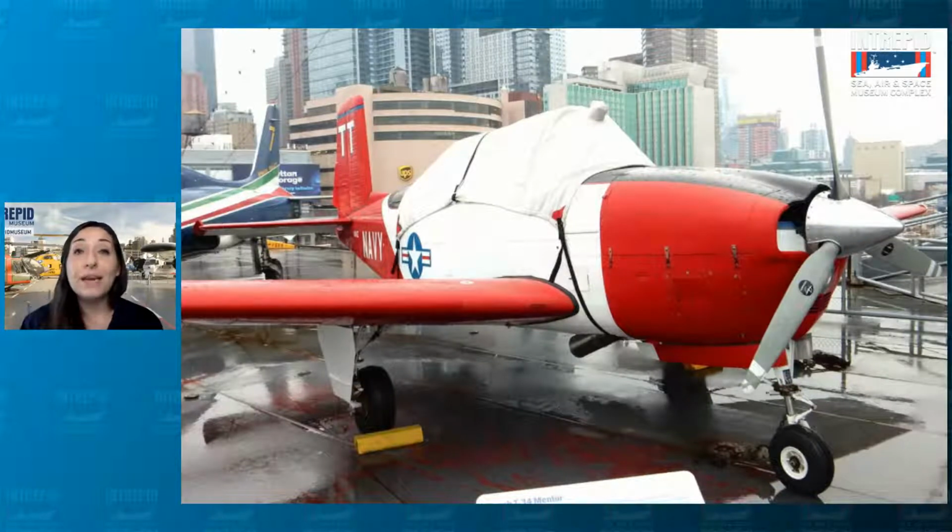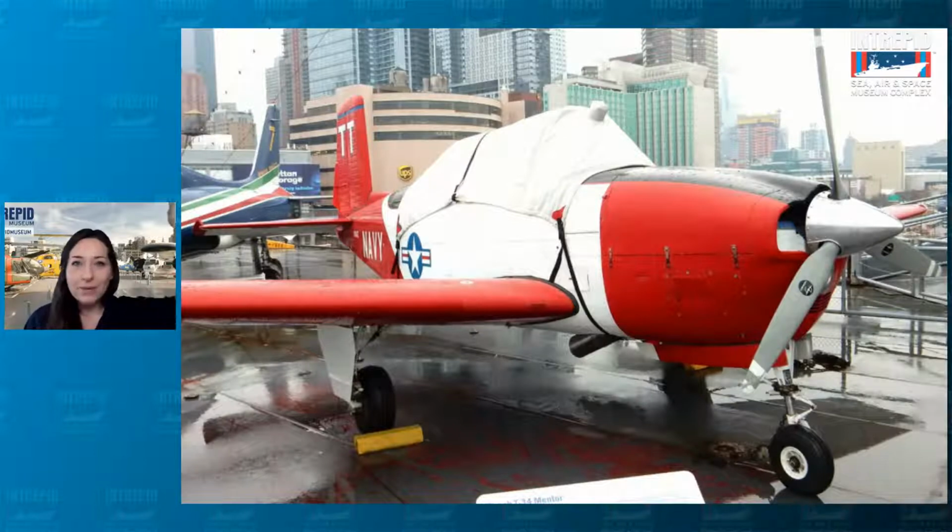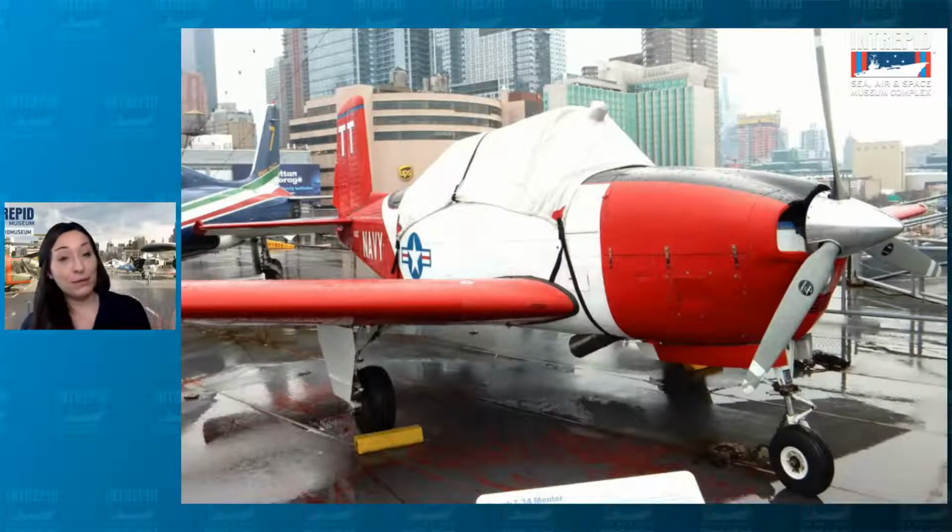This one is called the Mentor, and it's called that because it was used as a training plane. It was used to train pilots to fly in the Navy back in the 50s. A great way to think of it is if you've ever taken driver's ed or seen someone practicing driving a car down the street, there's usually some way to designate that they are a student driver. They might put a sticker or a sign on the roof so that people know this person is learning how to drive. So maybe watch out, be nice, maybe avoid them just in case something goes terribly wrong.